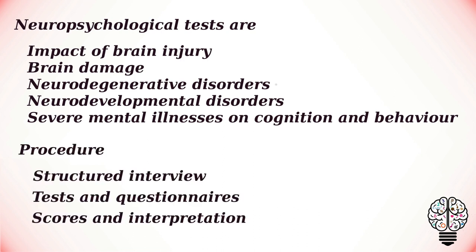The testing usually starts with a structured interview, then the tests and questionnaires are administered and then scored, and the results are interpreted. The interview aims to gather information about the medical and psychological history, the severity and the progression of cognitive symptoms and their impact on daily life, and the patient's awareness of the problem and their attitude, mood, spontaneous speech and behavior.